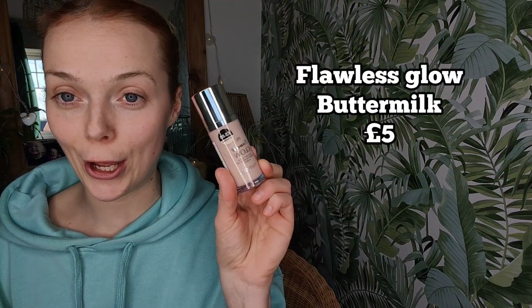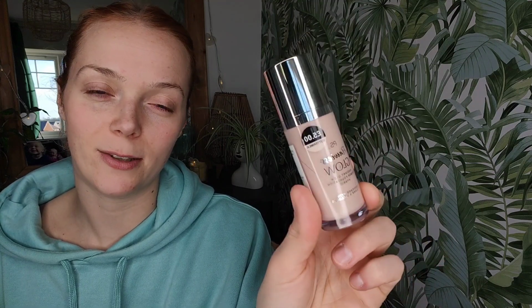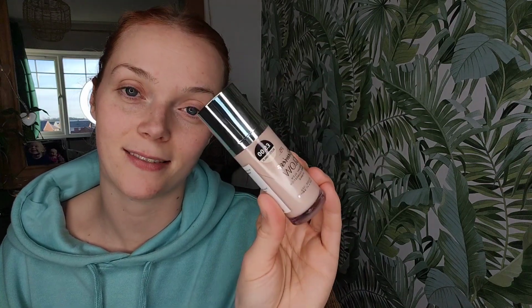So, base, I got 3 products. Flawless Glow, which is quite clearly a dupe of the Flawless filter by Charlotte Tilbury. Also, obviously, because there's no samples or anything, I just had to totally guess all of these colours. And looking at them now, I think they are going to be too pale. Just have to make it work. So I got the Flawless Glow, a primer hybrid. Oh, okay, so I kind of did get a primer.